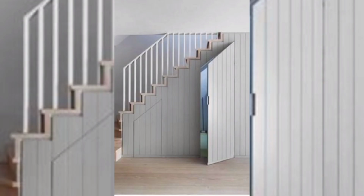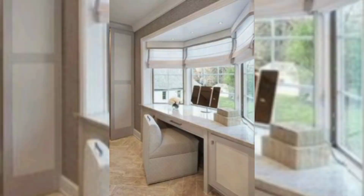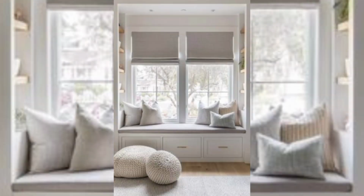Another option is to build seating that has a storage component. Such seating works well if you have a bay window in your home. This area could serve as extra storage and a great place to enjoy the sun. If you need more storage but need space, you may want to consider adding custom storage that allows you to hide things.